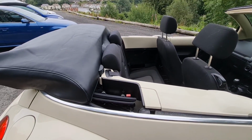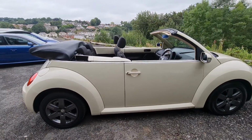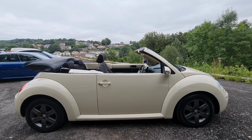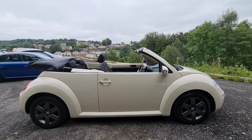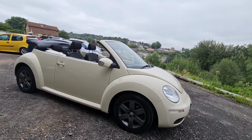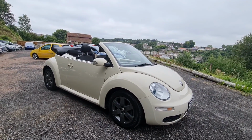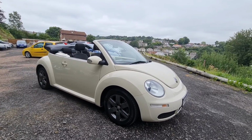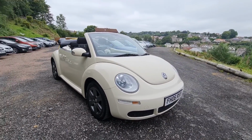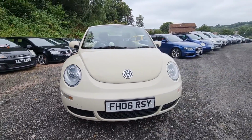It's got a decent boot on it, and it's got those classic lines that you really can't beat. I mean, there's nothing else looks like a Beetle. It's a very distinctive car. It's got its own appeal, hasn't it? And the good thing was these Volkswagen did a great job of these new Beetles when they came out, because they're based on a Volkswagen Golf, and there's literally nothing more reliable in the world than a Volkswagen Golf. So this is a nice, practical, easy car to live with.